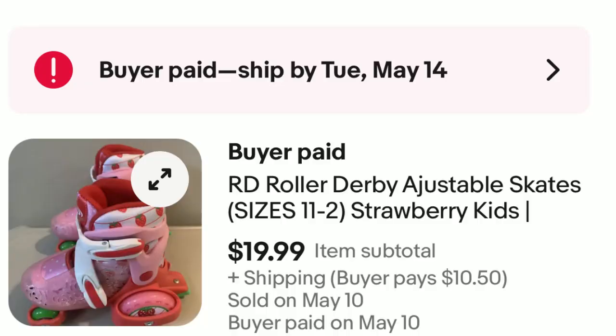But let's talk about what I've sold recently. First off, speaking of the big trash pickup, these came from the big trash pickup of last year. Sorry, I called it the big curb pickup; it's actually the big trash pickup that I normally call it. It took a little while for them to sell these roller derby roller skates, but it's that time of year where people are buying roller skates. These ones sold for $20 and I paid nothing for them.